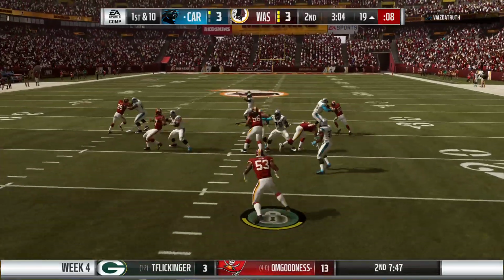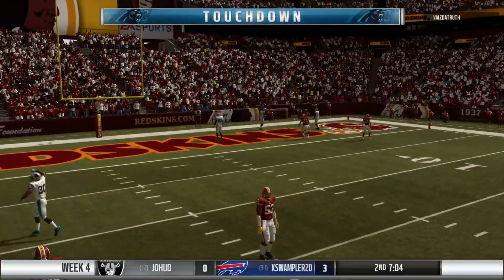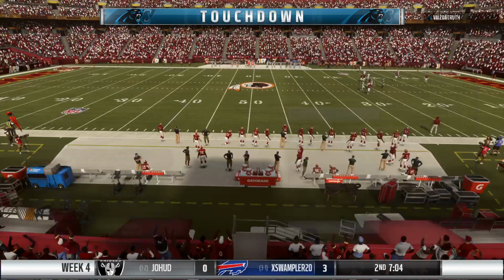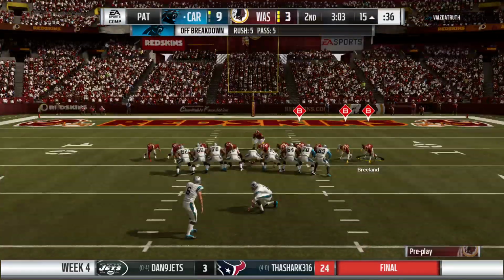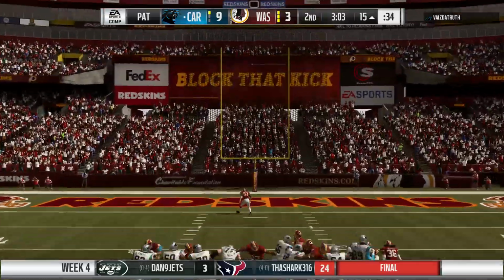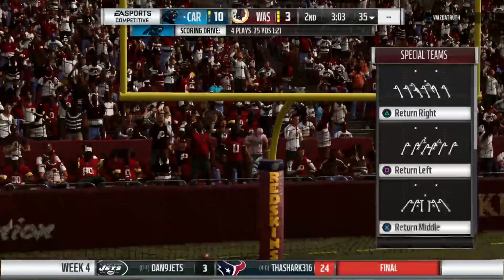From the red zone now, Newton. And he's got it. Touchdown, Panthers. Kevin White, his 2nd touchdown on the season. And his guys are able to strike for 6. Point after, right down the middle. And the lead is now 10-3.